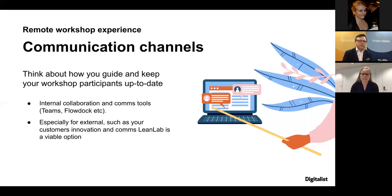You can use LeanLab in parts. If you have a workshop, you can have the tasks in LeanLab, and thus it becomes a central place for the participants to enjoy the experience, and then sometimes use other tools.